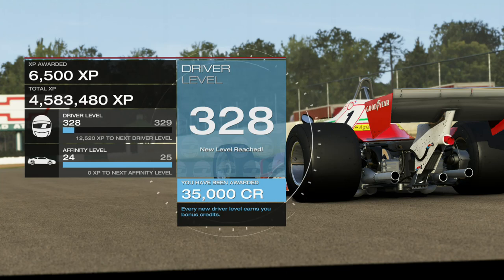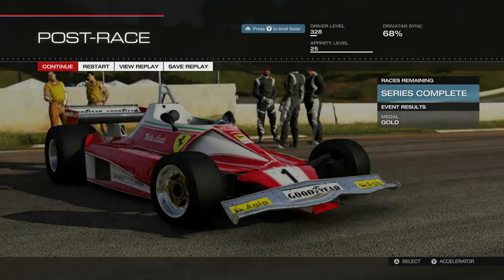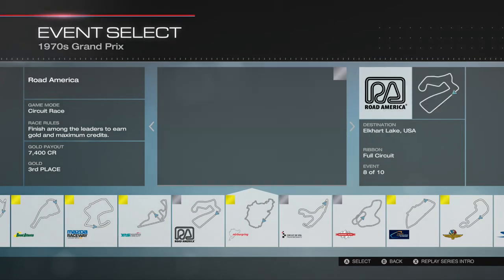Up to driver level 328. There's no need to go any higher than 25 because you can't. So we got Affinity level 25 with Ferrari. And we're moving on to the next silver and turning it into gold. Niki Lauda's 2 for 2 today on the 1970s Grand Prix Saturday. Looking good. What a fun event, 1970s Grand Prix Saturday with some of the guys that are here.